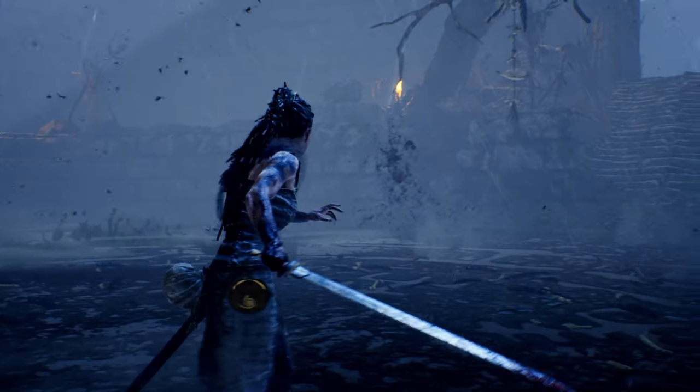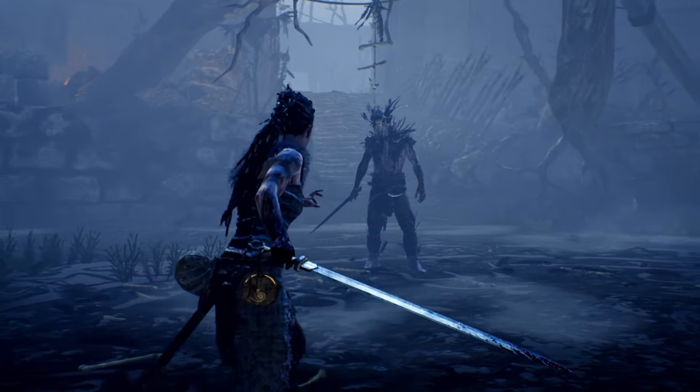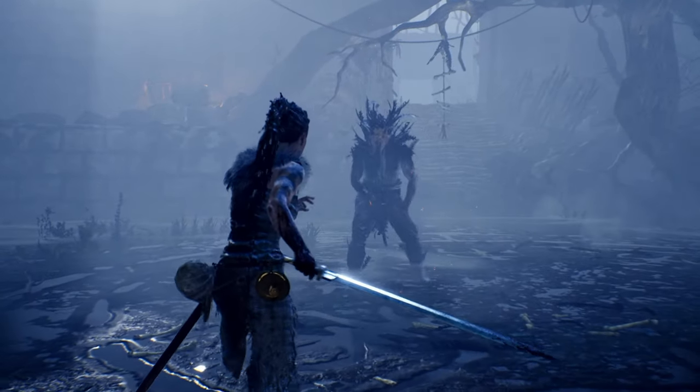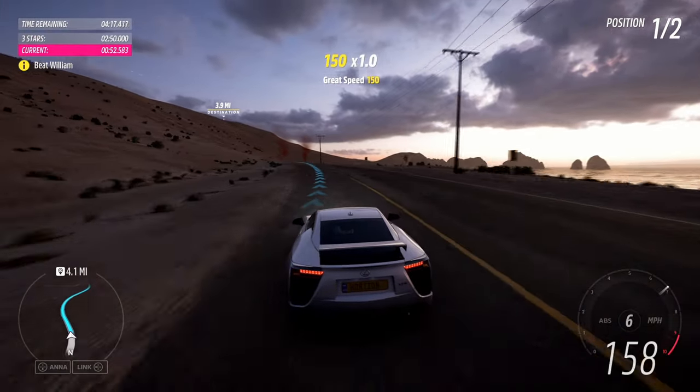All in all, the Xbox Series S is a fantastic console with a lot to offer, and it's all fit nicely into a very compact form factor. It looks super sleek. It's honestly probably one of my favorite looking consoles ever, and it's able to pack a serious punch when it comes to next-gen gaming.